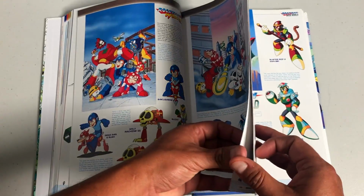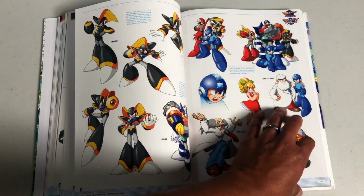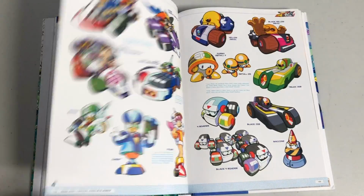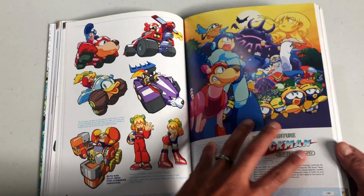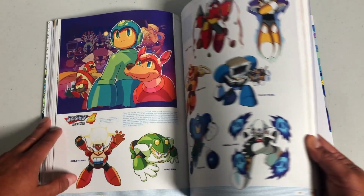But they also collect all the other covers, too, of games that didn't even make it over to America, like Mega Man World, Mega Man Mega World, Power Battle, which was an arcade game, and the racing game, that's right, the Rush Roadstar or something. So you have artwork from all those games, so not just Mega Man. Mega Man and Forte, or Mega Man and Bass, Rockman and Bass, rather.